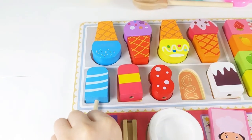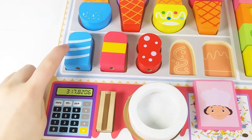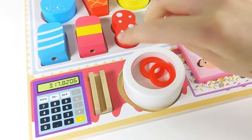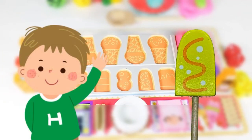Let's put it back into the puzzle where it belongs. See, it has 3 stripes. The popsicle matches the picture. Now, let's count the coins. 1, 2, 3 coins. Buyer number 9 wants a yellow popsicle.